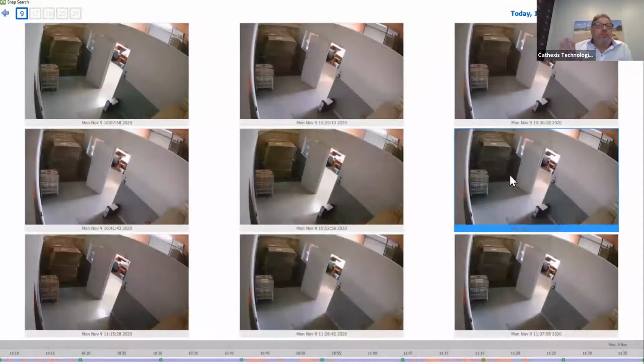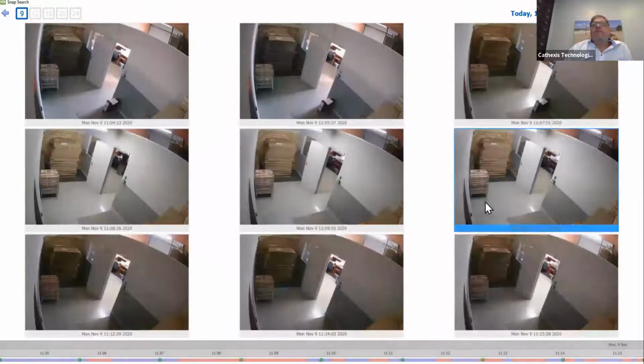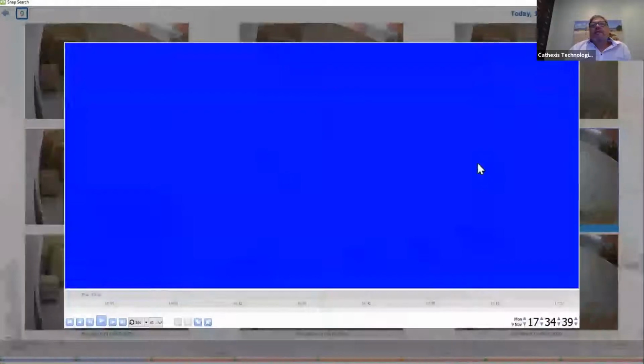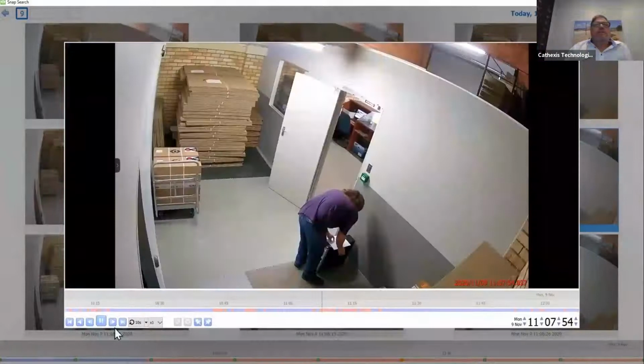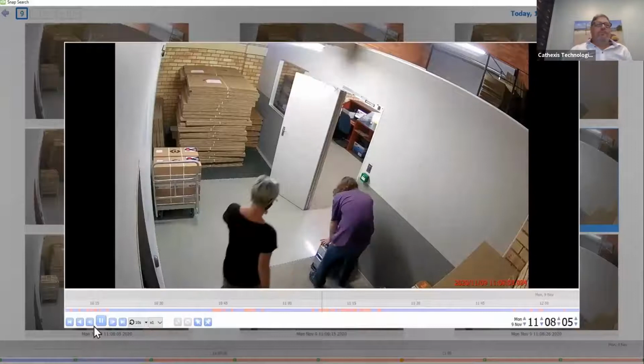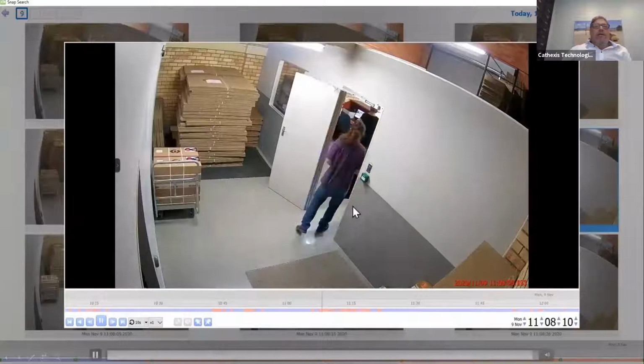That's 11 minutes. That's now 1 minute 25. And there you can see center right, there's some activity here and you can play from there. And that's how easy that was to find.